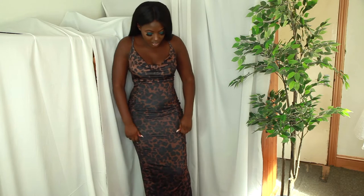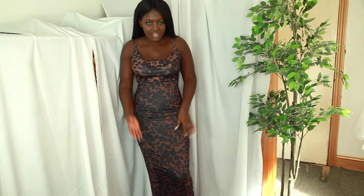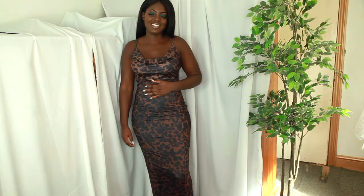I like the feel of it. I love that it's a silk material. It's very soft, it's very airy, and feels like, you know, I just don't love it. I think I just need to get to the point. I just don't love it. I just really don't like it.